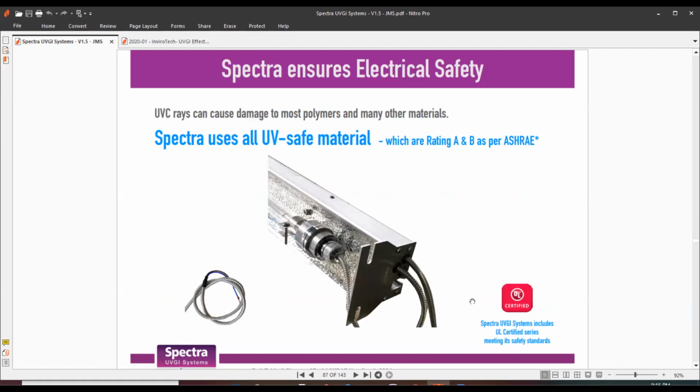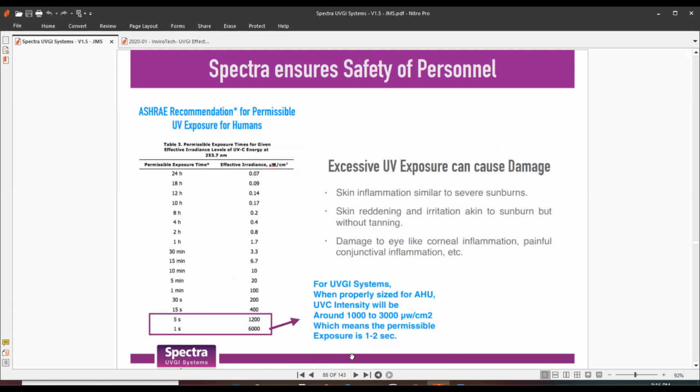as per ASHRAE also, they recommend that materials to be installed inside the AHU with UV should be UV proof. So whenever you select your UVGI system, you must be very keen also on your supplier's materials, that it is not rubber, because any polymer material exposed to UV can easily get degraded. Okay, and of course, UV exposure.